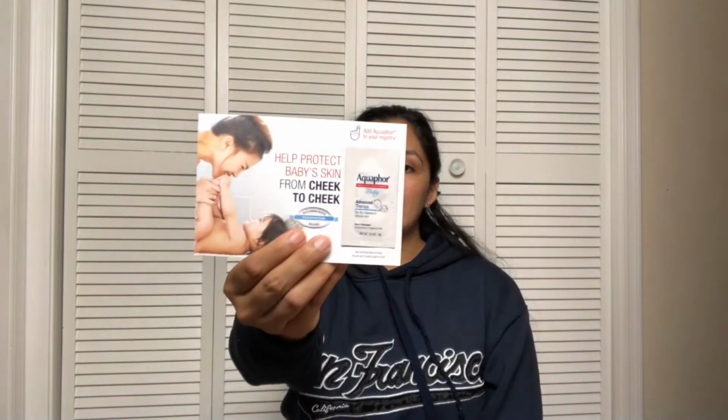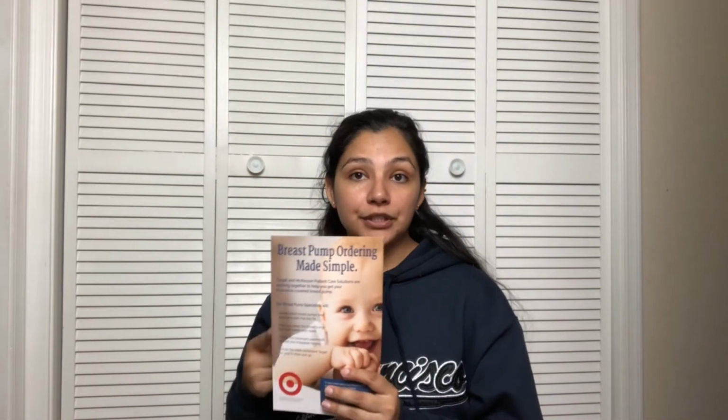Ooh, excuse me. And then we have an Aquaphor healing ointment for dry, chapped, and or irritated skin. And then there's that. It comes with a pamphlet for assistance on ordering your breast pump through your insurance, which is really, really cool, because I know going through your insurance can sometimes be a hassle.